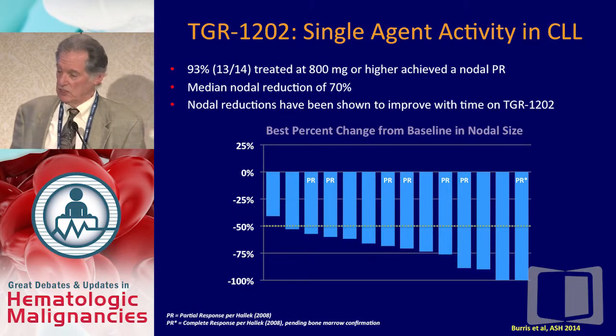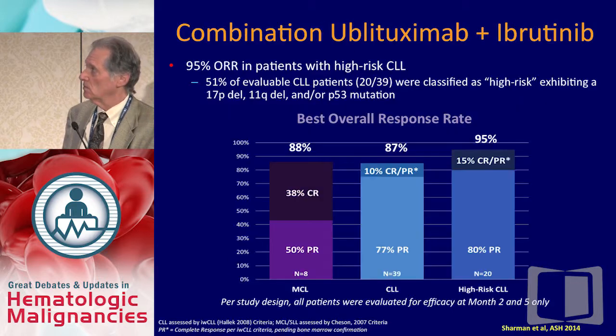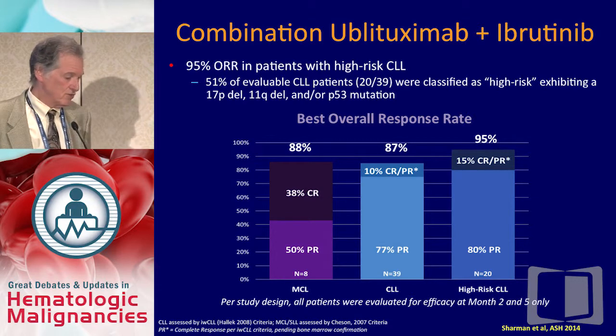And here's the TG drug, TGR-1202. And again, the median nodal reduction, 70%. Innocuous drugs. And it's being combined with Ibrutinib. And what are you getting? You're getting response rates in CLL of almost 90%. High-risk CLL, 95%. This is without the aggravation of transplant.